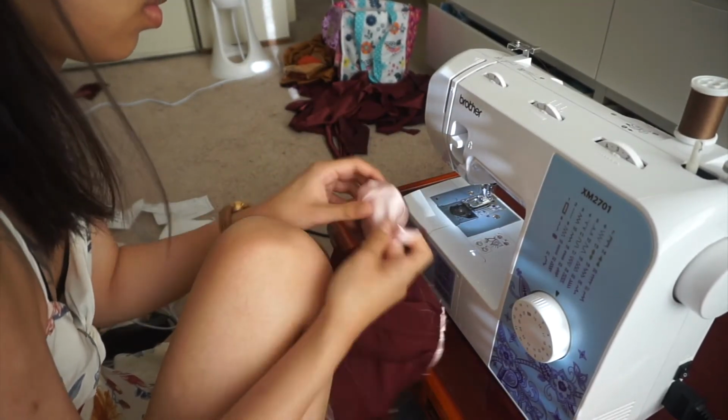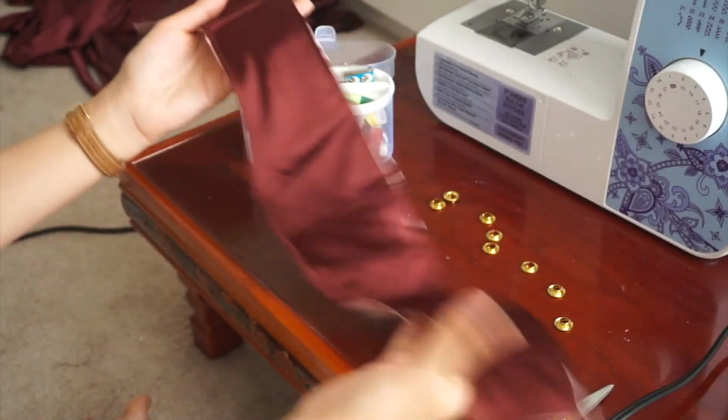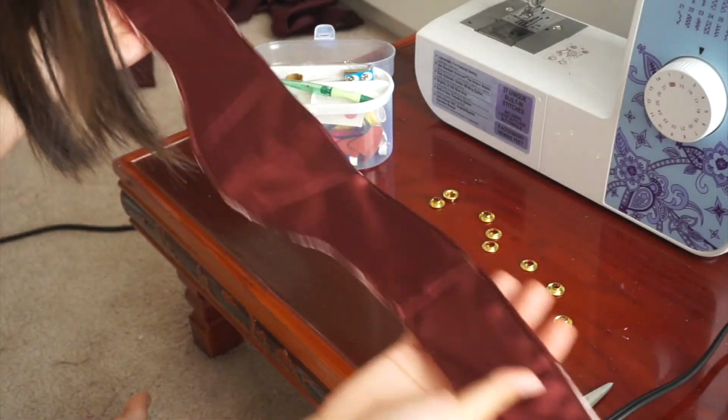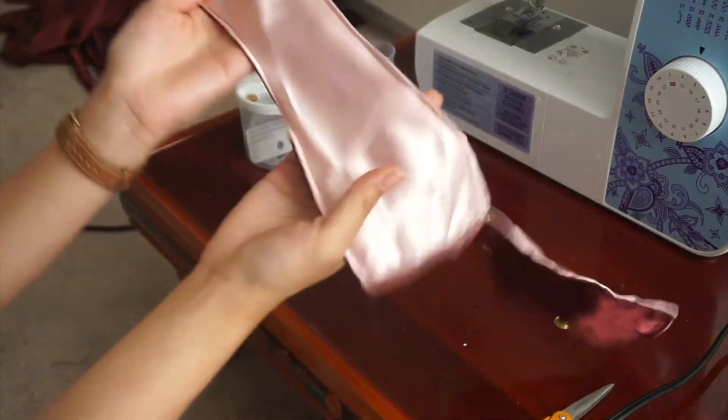I also decided to top stitch everything too, because I kind of wanted it to be crisp, and since I'm not putting actual boning, I wanted it to have a little bit more structure. I was debating whether or not to top stitch each of these lines, but it's not super symmetrical, so that wouldn't really work. Yeah, we could just pretend it's symmetrical.